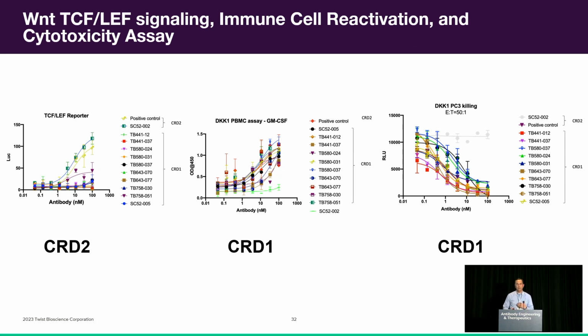But if we look at an assay that looks at immune activation, we can see that all the antibodies that bind to CRD1 increase NK cell activation. And also in a cell-killing assay that, again, is correlated with immune activation, we can see nice killing against PC3 cells. So it correlates really nicely that any antibodies that bind to CRD1, we see nice activation, no impact on Wnt signaling, and nice killing against PC3 cells. So we were able to create a pure molecule that only had impact on immune activation and killing and no impact on Wnt signaling. What's a little odd is that DKN01 has some modest activity in both sets of assays. So we believe that our molecule will have an advantage over DKN01 because it won't have any impact on Wnt signaling.